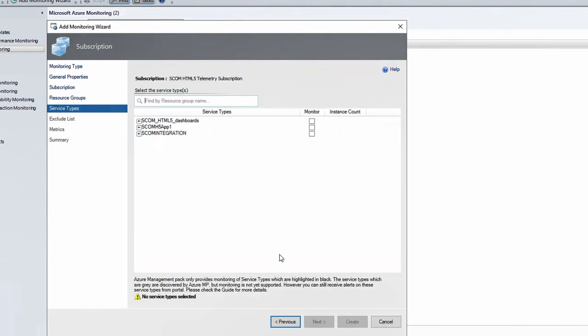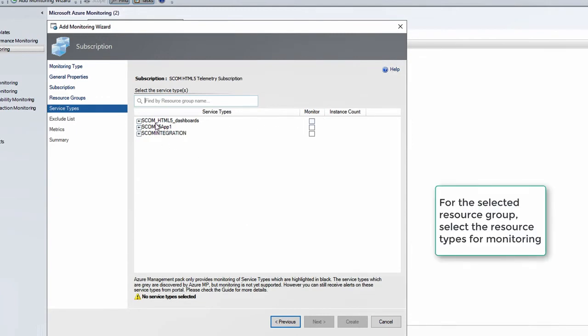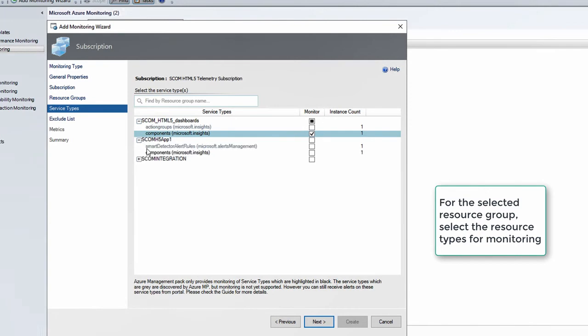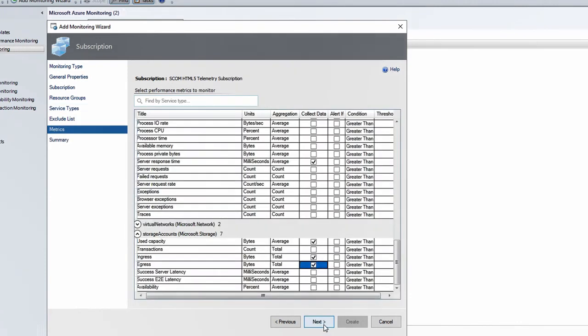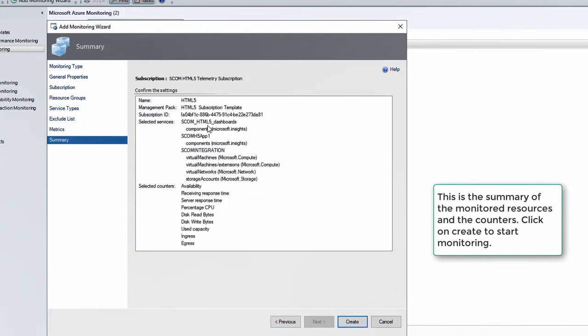And there is further granularity in this. Once you have selected this, you can now select specific service types. In resource group 1, I just want to monitor the VMs. You can do that now. Earlier, it was just the VMs or just your virtual networks or storage accounts and things like that. So this has become much easier now. Let me show you the HTML5 dashboard that we will be shipping out of the box.